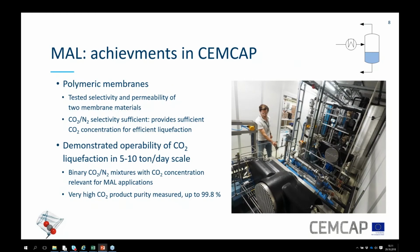And the achievements in CEMCAP have been the testing of polymeric membranes. Two membrane materials, one commercial and one pre-commercial, have been tested, and it was found that the CO2 over nitrogen selectivity was sufficient to have a sufficient CO2 concentration for the efficient liquefaction. And the operability of the CO2 liquefaction has been demonstrated at a 5 to 10 ton per day scale.